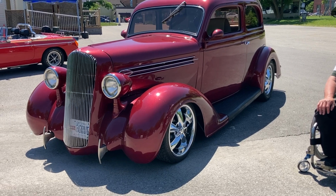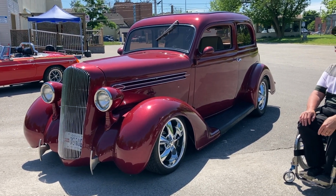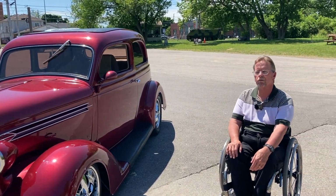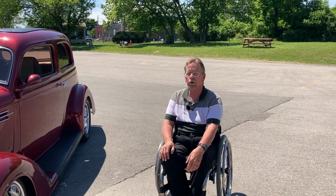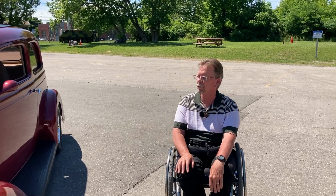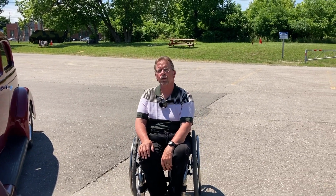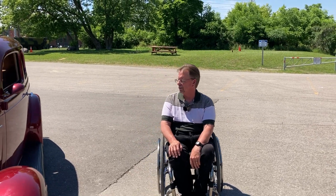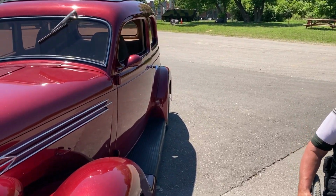And the big push now is emissions and fuel economy, and if you take this out on a nice cruise and just baby it along, it'll give you 21 miles to the gallon. If I had a 4-speed transmission in it, it'd probably be even better. But just made for weather like this, just tooting around, your passion and love for cars definitely comes through. No, she's definitely a true passion for me.